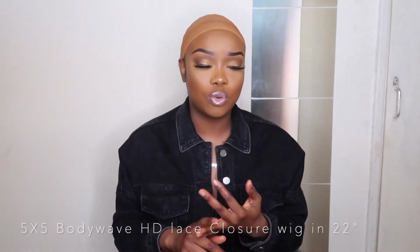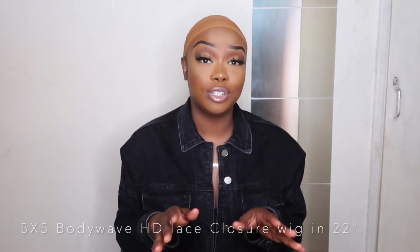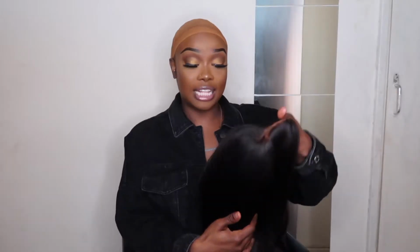They sent me a body wave wig that was 22 inches, but the hair is long. Maybe it's because I'm short, but the hair is literally touching the top of my bum. And guys, I'm loving it. Long hair don't care, period. But yeah, this is the hair.